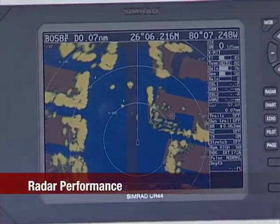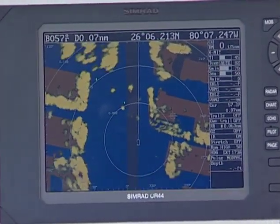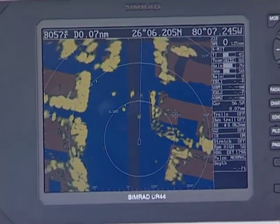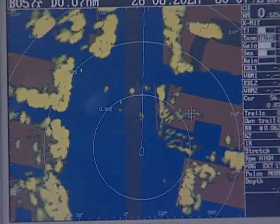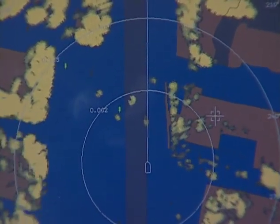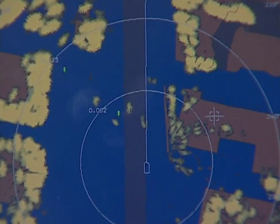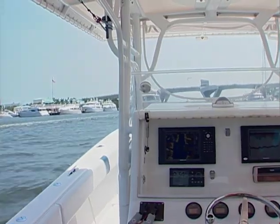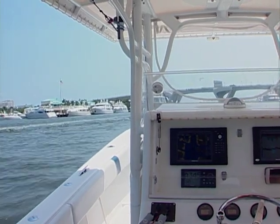As we're underway here, there's a white line on the radar screen from our position, which is the center of the circles, straight ahead of us. That's a heading marker. You see there's a large target on that heading marker. That's that big Hatteras right in front of us. You'll see him just passing our position as well. There's a target just off to the left side of our position on the screen.